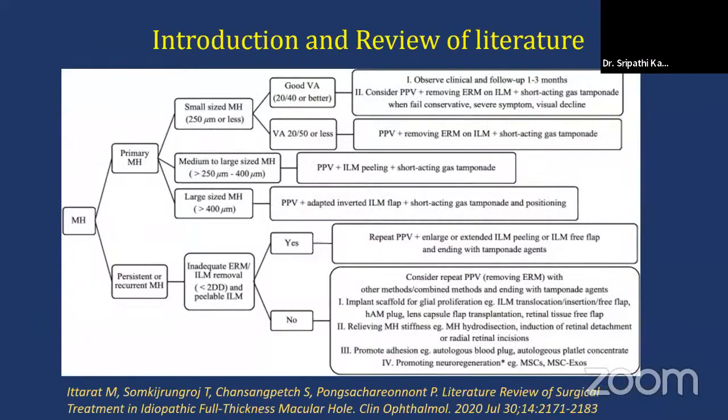As we have understood in the various series of talks, predominantly the principle in the management of the macular hole largely lies in relieving the anteroposterior traction as well as the tangential traction. And the smaller holes generally do not give much of a problem, wherein the conventional pars plana vitrectomy, removal of the membrane and the internal limiting membrane, and putting a short tamponade generally was good for most of the smaller holes.